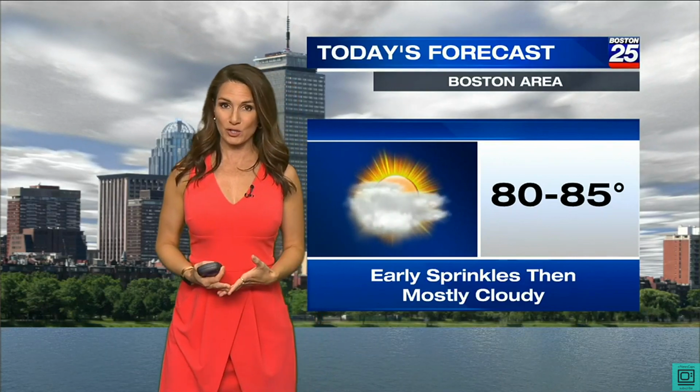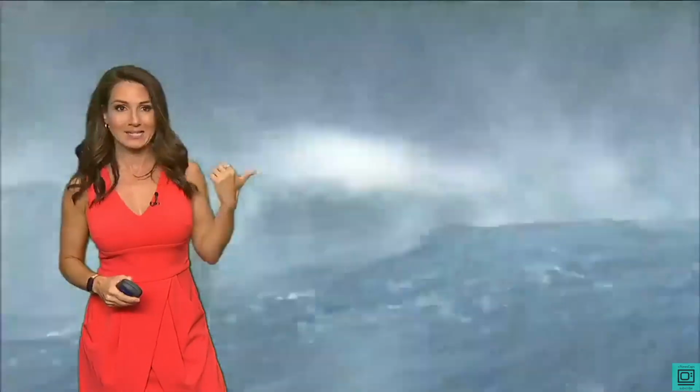Everybody, so it's Friday here, and we've got some early sprinkles making way to mostly cloudy conditions for today. Highs in the 80s. It's going to be a muggy day, a good day for storm prep out there across the region, keeping it pretty quiet other than maybe an isolated pop-up shower.